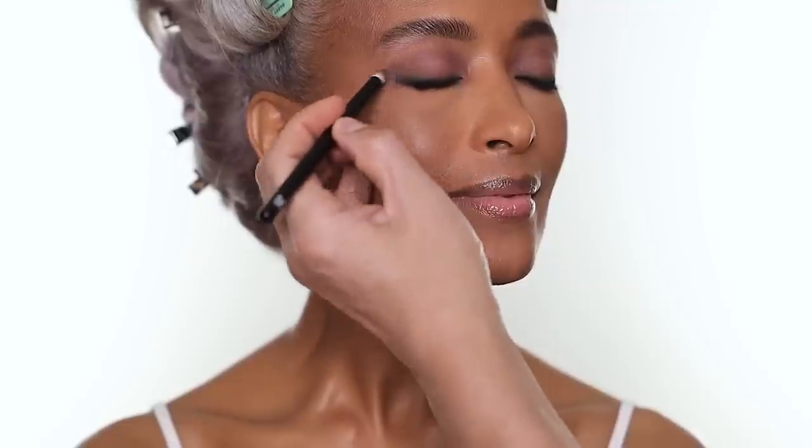And then you use that smudged brush and just blend it out a little bit. You see, Karen? The diva in me coming out? Yes. I'm gonna do the same on the other side. I just did the same on this side.